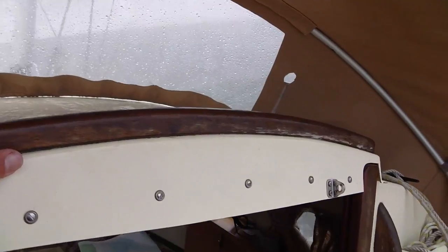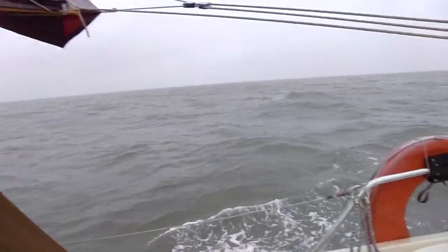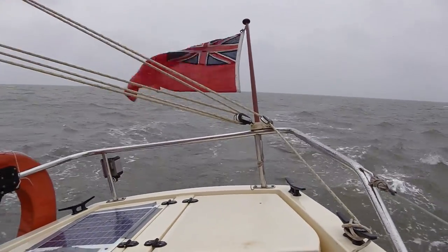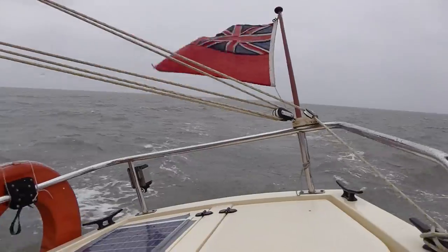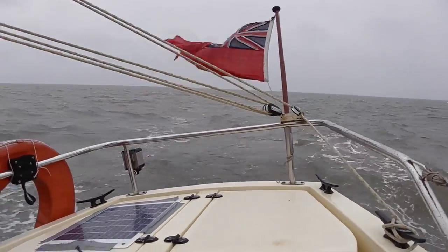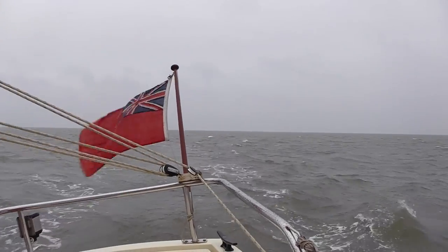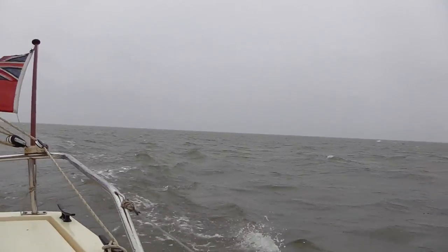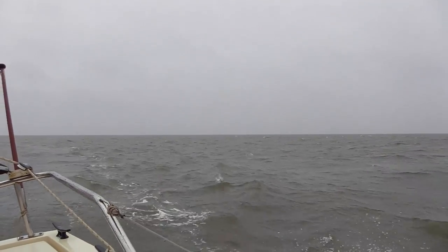I haven't taken much sailing video on this trip. I wouldn't want you to think I wasn't having a good time. Here we are, doing about 5 knots over the water, about 6 over the ground, I think. Past the sunk buoy in the Wash. That might be it up there, in the mist, though.